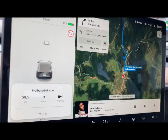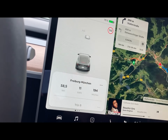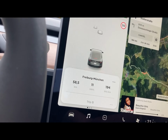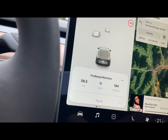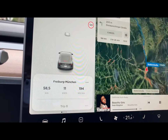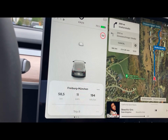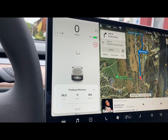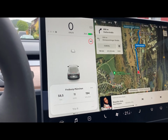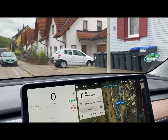Let me see if it actually, yeah, okay, so we should go this way, that is fine, but let me check. Okay, so this way, yeah. And the problem is that this road is blocked, so it's completely blocked, so it's closed. So yeah, anyhow, I will try to find a solution and give you an update. Talk to you guys in a bit.